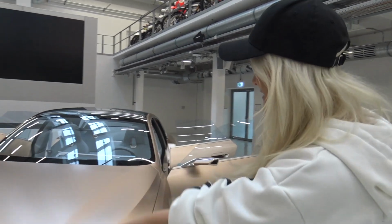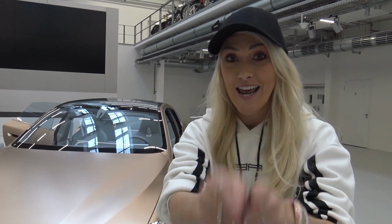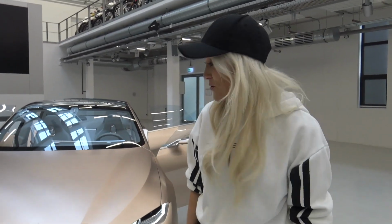85% of what you see is actually going to be on the series production car coming to the market next year. So this is not just purely a concept car. This is what you could be driving around next year. That's pretty cool. Let me take you through the car.